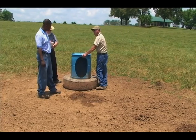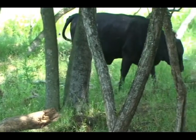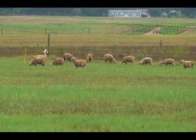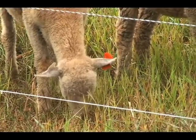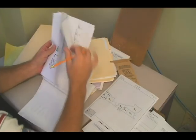Shade areas, watering facilities, and mineral feeders should be kept apart. This encourages your animals to move across the entire paddock. The more time an animal spends loafing in the shade, the less time it spends eating and putting on weight. Encouraging animals to use the whole pasture will mean fewer bare spots, more even grazing, and better distribution of manure and urine.